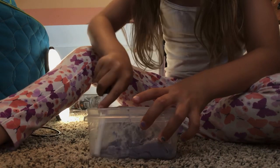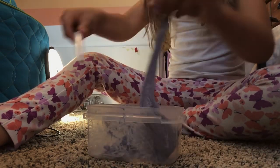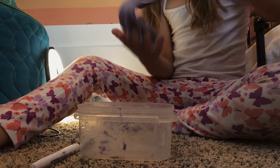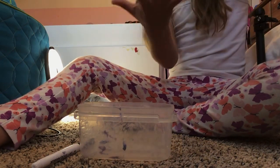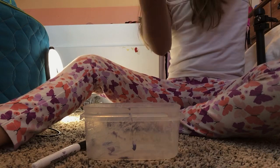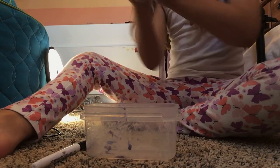Look, guys, this is really cool. It's like play slime that is not even sticky, and then it kind of gets sticky. Whoa, guys. I think this is my favorite slime literally so far in the game. Whoa, it literally drops so fast.